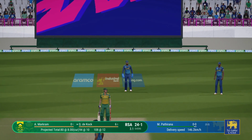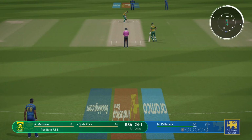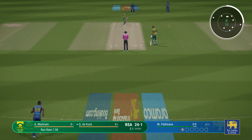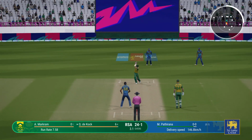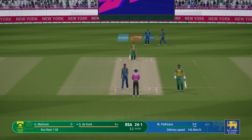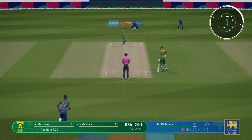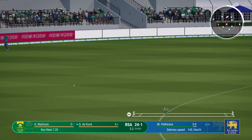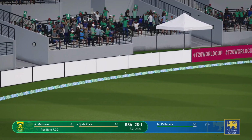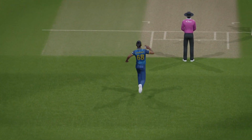Huge edge. Straight to the fielder. Just opened the face of the bat really well. It's through the infield. That'll be four more. A poor delivery, and you don't pass up chances like that. Crashed away for four.